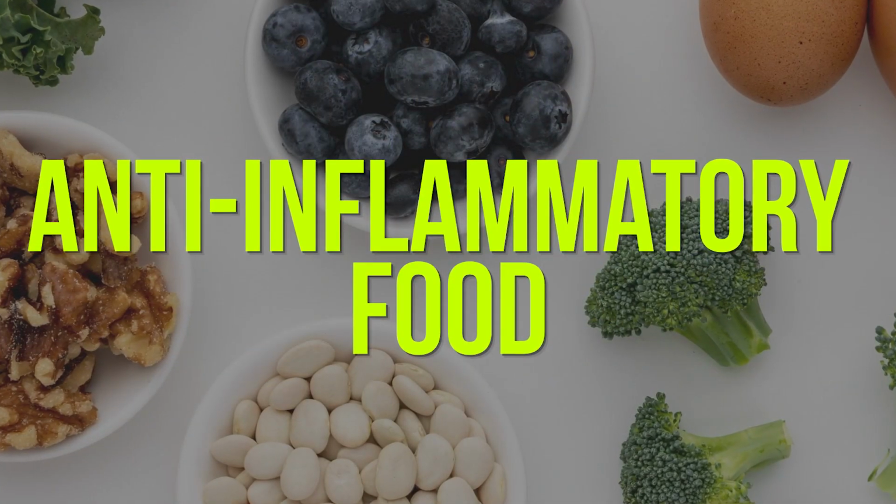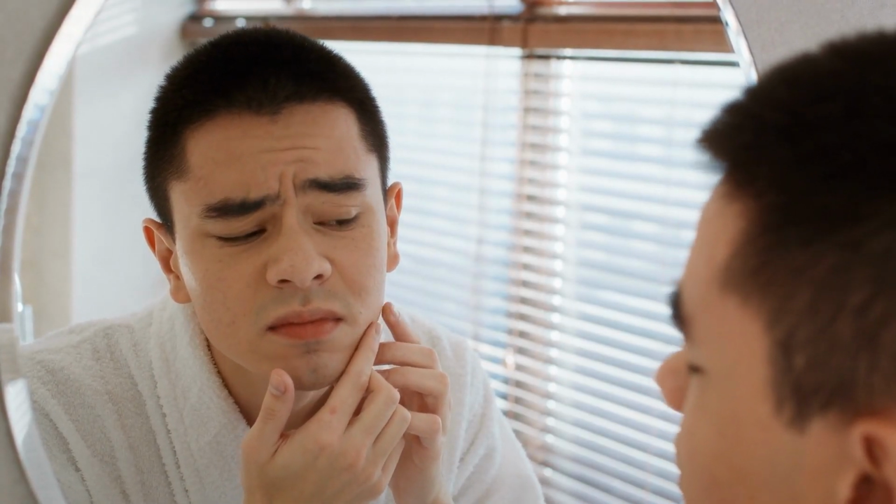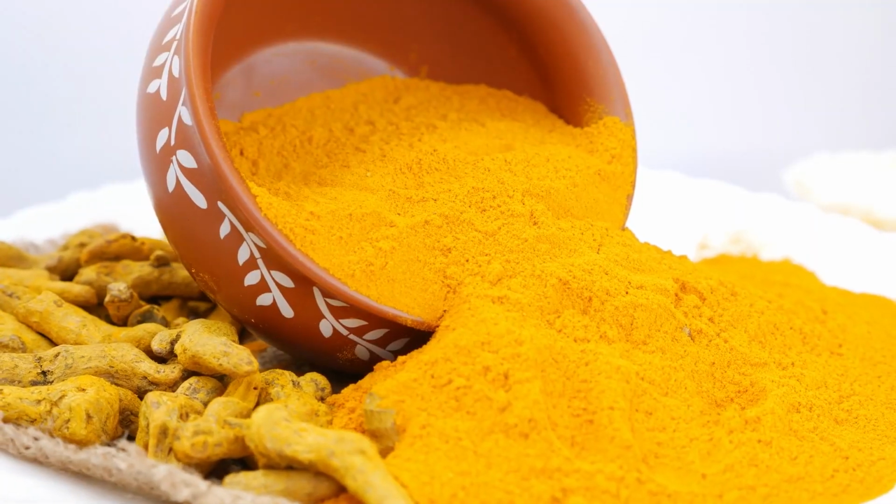All right, number 1 is anti-inflammatory foods. Now, you've probably heard people say before, acne is inflammation. It's an inflammatory response. So it kind of makes sense that anti-inflammatory foods would be helpful, right? Well, a lot of times people will take things like ibuprofen to help with inflammation in their joints, for example. And if they're going the more natural route, they'll try different foods that are anti-inflammatory, like turmeric or watermelon.